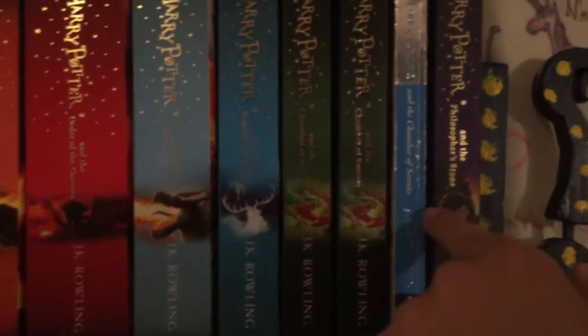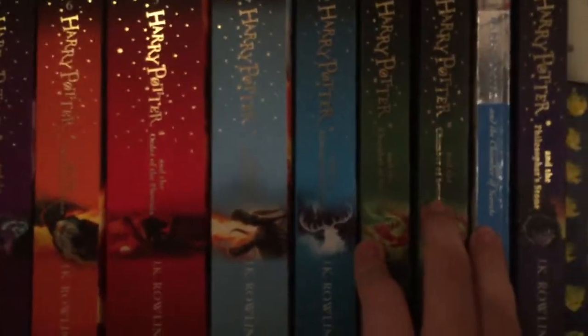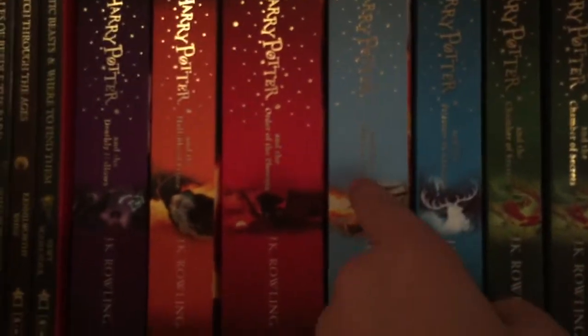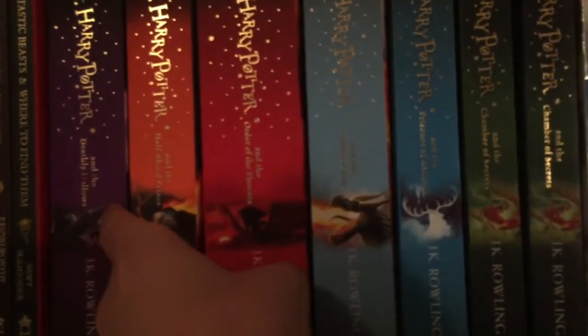So here's Harry Potter and the Philosopher's Stone. I have 3 Chamber of Secrets, don't know why. I have also the Prisoner of Azkaban, Goblet of Fire, Order of the Phoenix, Half-Blood Prince, Deathly Hallows.